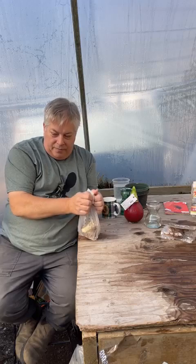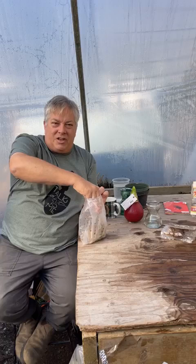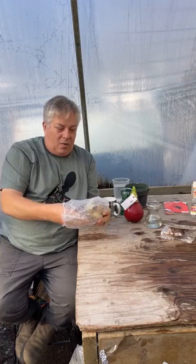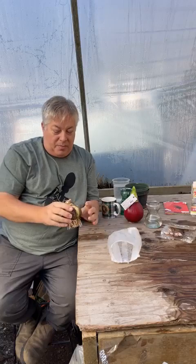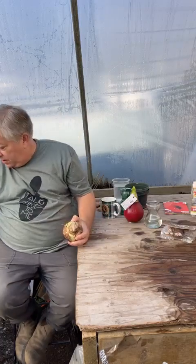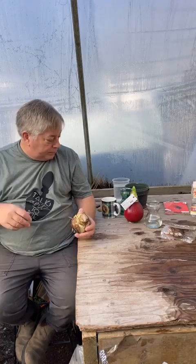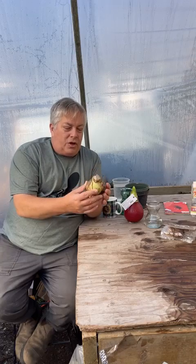Take a look at it here. They mostly all come packaged now, so it's kind of hard to get a really good look at the bulb sometimes, but amaryllis being such a big bulb, you get a pretty decent idea from the package of what you're getting. So here we are. Here's our amaryllis bulb. This is a good size bulb.